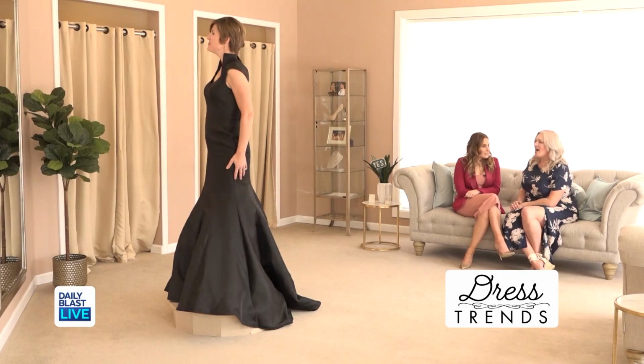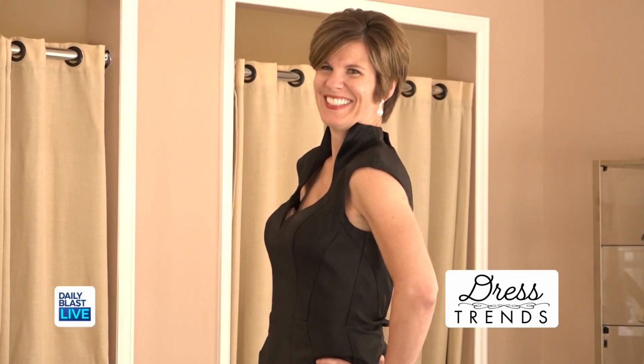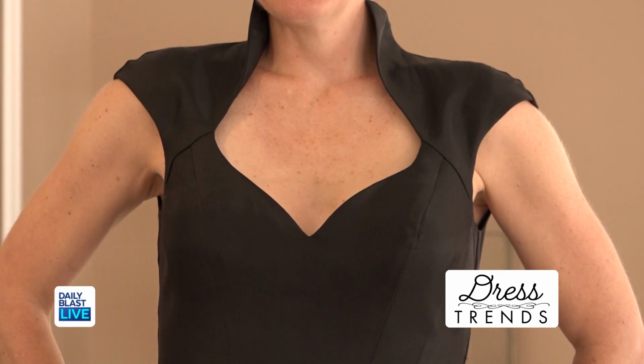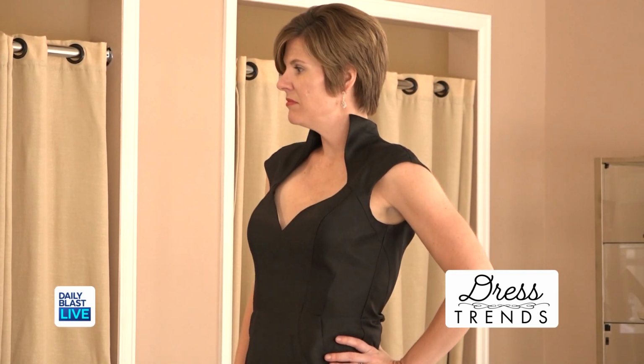I love it. I know. I feel like the days of saying the mother of the bride cannot wear black are over. If you feel beautiful and you feel confident, you should wear it. And Kelly is wearing it.